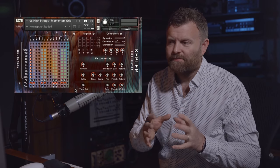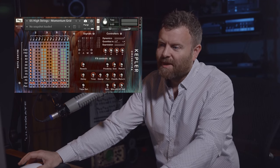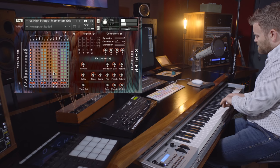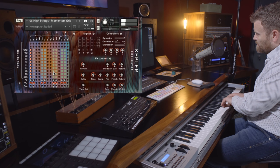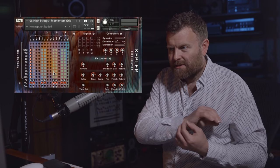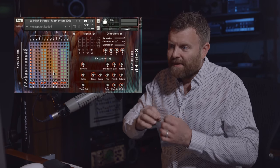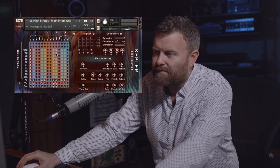This is the momentum grid. And this gives you a feeling of kind of undulating momentum. And if I play this using the slowest sound here, you can see what's happening here is we've got a slow build-up, a kind of faster diminuendo, and then a slow build-up again. And if we go to something that's a little bit faster.